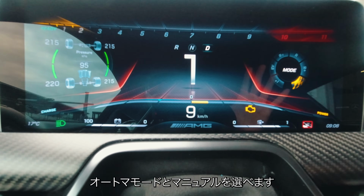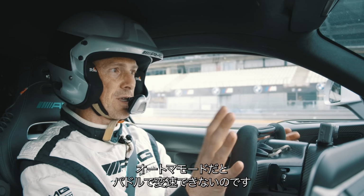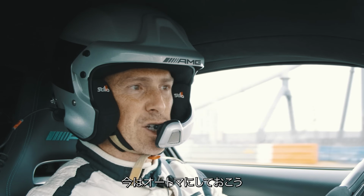Now I'm running in automatic for the gearbox. I can go into manual. It won't let you control the gearbox if you're in automatic using the paddles. They just don't work. Look, they're not doing anything. So I have to choose it on here, but I'm going to stay in auto for now, like I'm playing Gran Turismo.